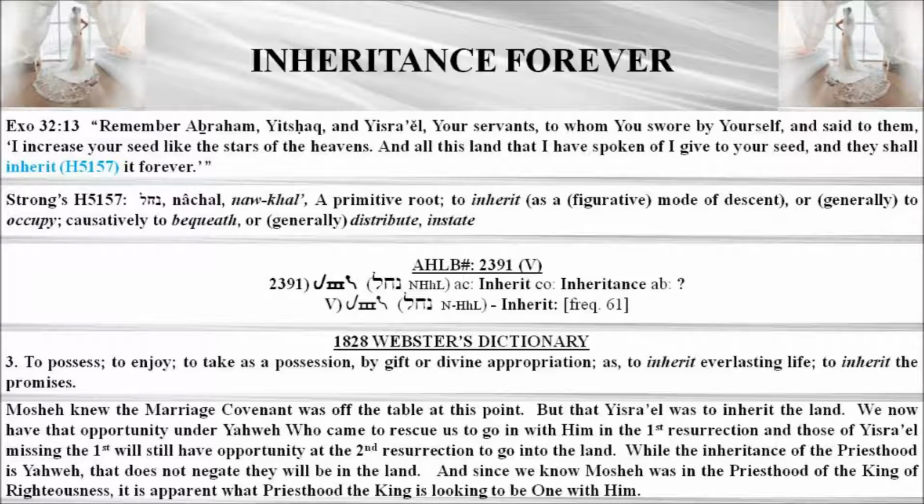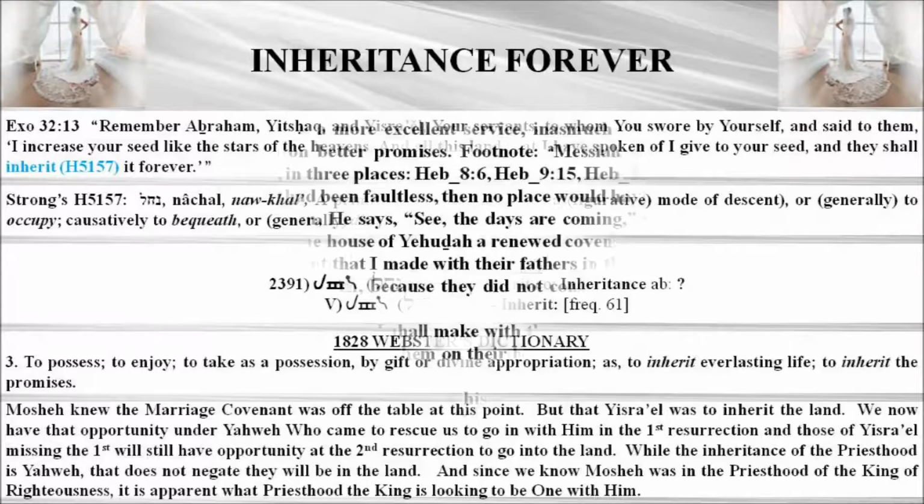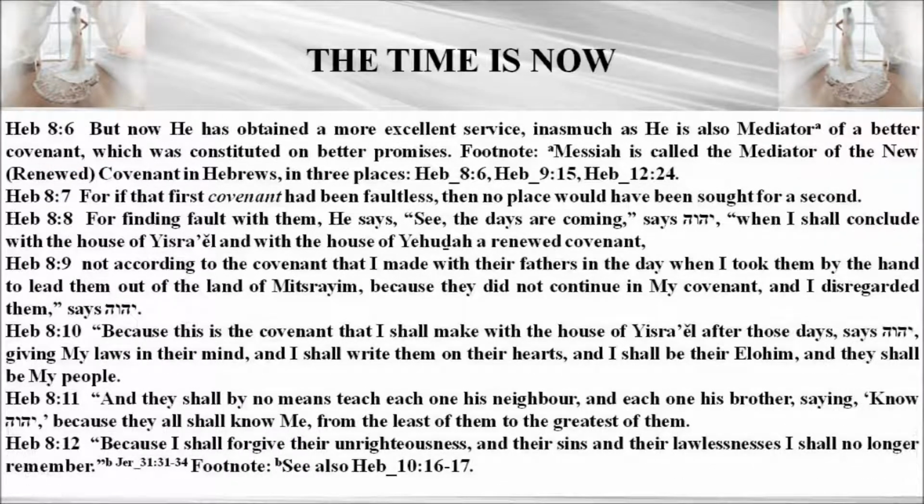While the inheritance of the priesthood is Yahweh, that does not negate that they will be in the land. And since we know that Moshe was in the priesthood of the King of Righteousness, it is apparent what priesthood the king is looking to have be one with him. And so, the time is now.